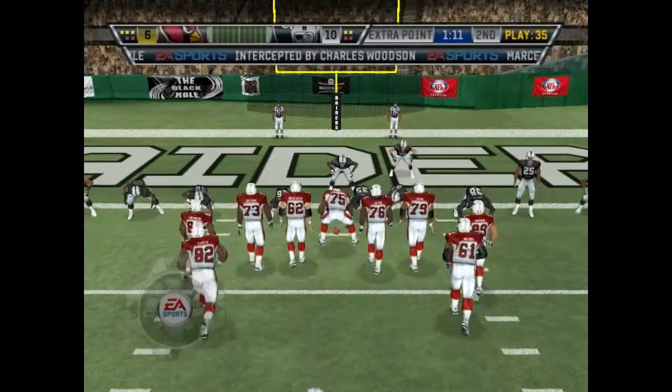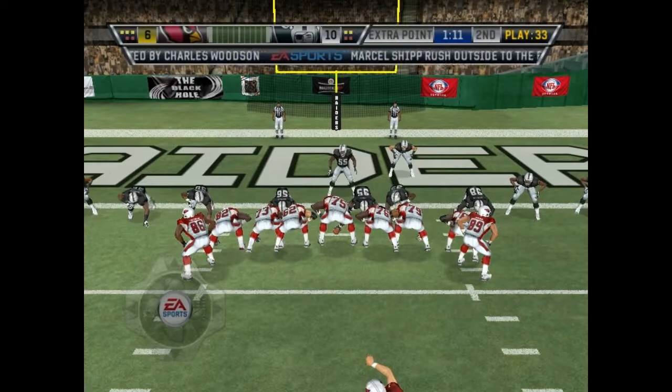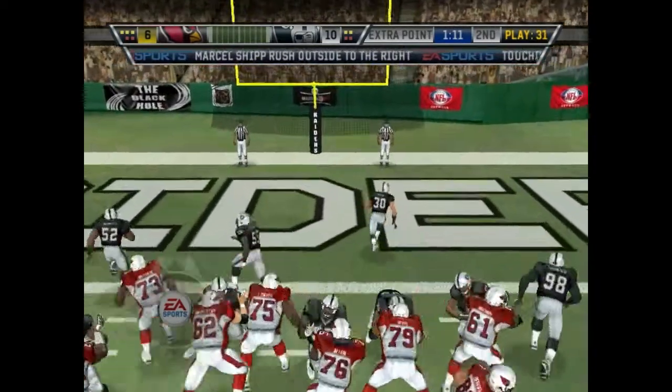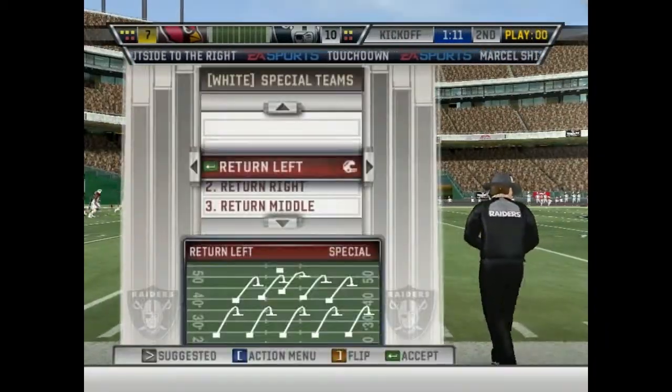So there you have it. That pass was intercepted by Charles Wilson, or Charles Woodson, if you will. But it was called back by the extra point attempt is good. Personal foul. Face mask.